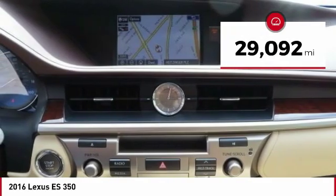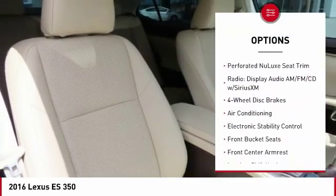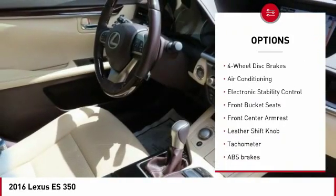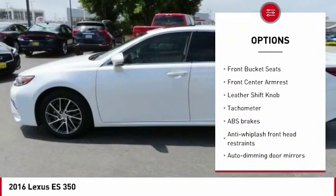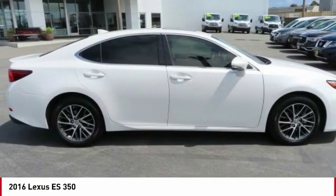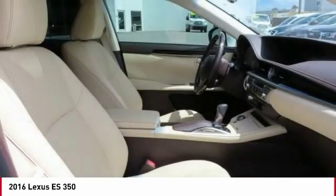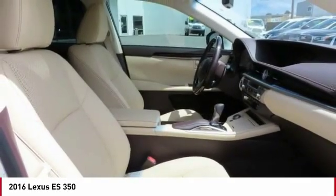Here are some of this vehicle's great options: traction control, power passenger seat, dual airbags, air conditioning, power steering, four-wheel disc brakes, 8 speakers, CD player, compass, trip computer. This isn't just a vehicle, it's an experience. So stop in for a test drive today.